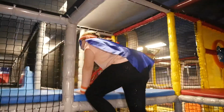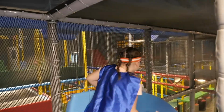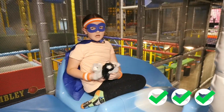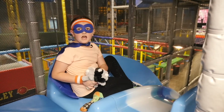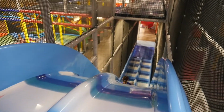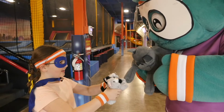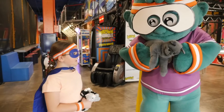Oh, I think I see another gray kitten. Is this your guys' sister or brother? Thank you guys so much for finding all 3 of the mama's kittens. So now they're all gonna be happy to see their mom. Let's go to Uppie now. Uppie, Uppie, Uppie, I found the 3 kittens. Are these your kittens? Thank you, superheroes, so much for helping us find the mama's kittens.